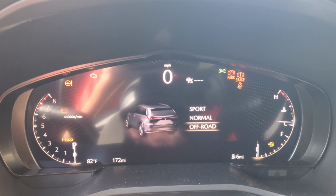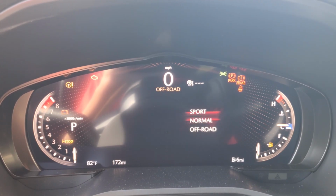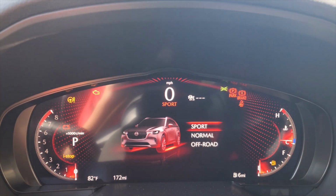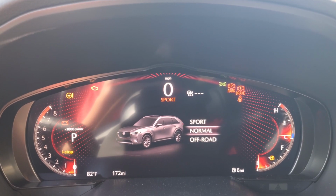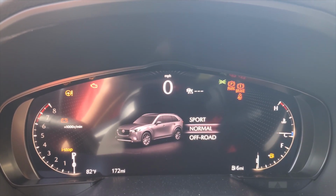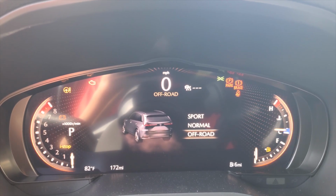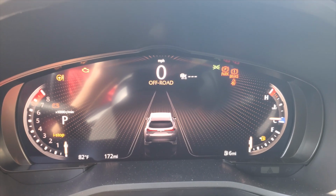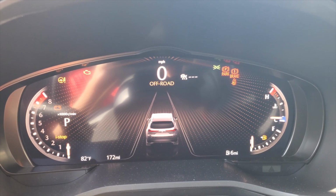You can see off-road has a more off-roady look, normal has a normal look, and then sport mode you can see reddens everything up and just makes the car a little bit sporty. If you put it back to normal, when it's done with the graphic, it'll show you that we're back in normal mode, and off-road mode will make it this beige tannish color to show you're in off-road mode. So a very nice, interesting drive mode selector. I like that feature. Allows you to configure the car as you wish.